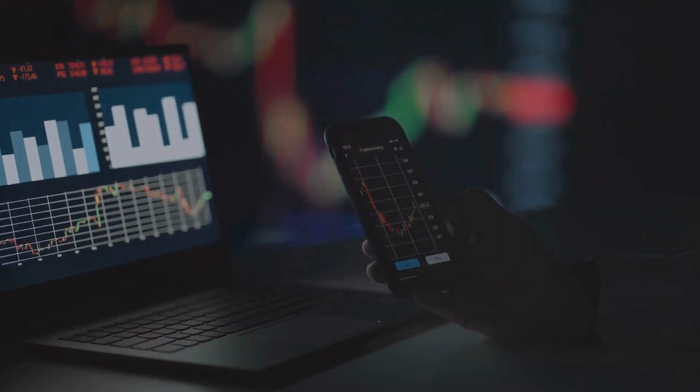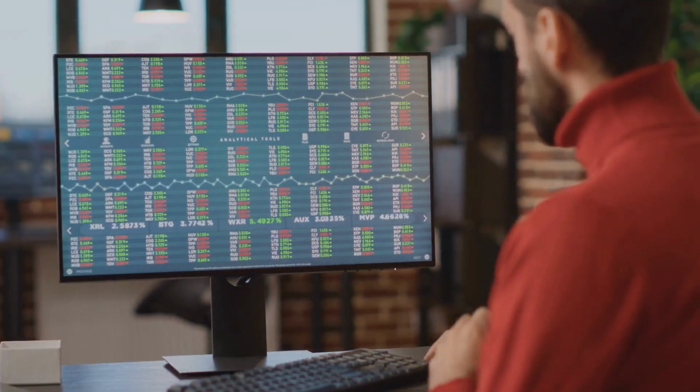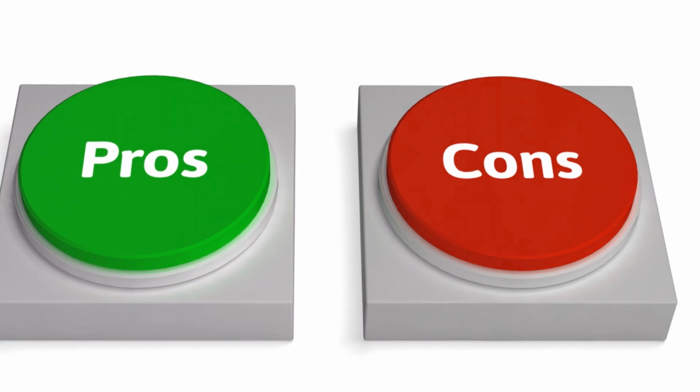Section 6. Consider the alternatives. Now, consider the alternatives. Research different investment options. Sarah might look at stocks, bonds, mutual funds, and real estate. Each option has its pros and cons.